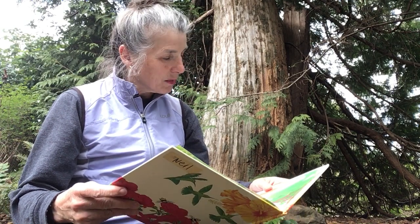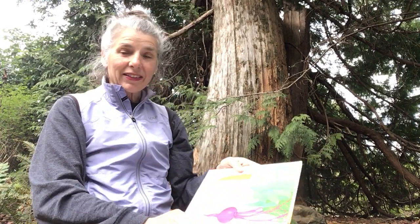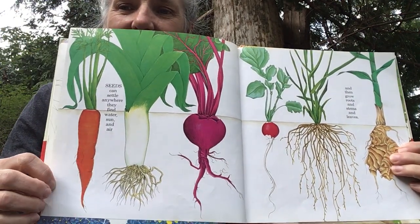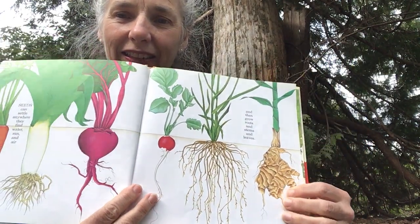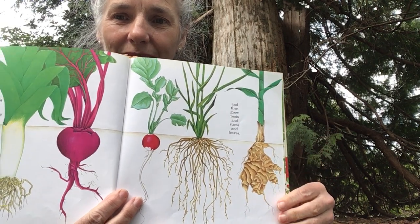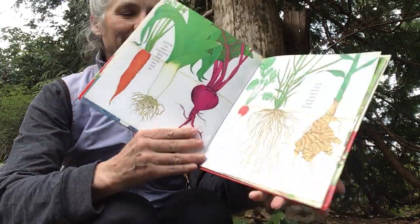Seeds can settle anywhere they find water, sun, and air, and then grow roots and stems and leaves. Now look at all of these. Let's have a look at these. We got a nice carrot there. We got a leek, a beet, a radish, and I think this is a grass. And then we've got a nice ginger. Look at that, all underground. Sometimes you eat the leaves, sometimes you eat the roots.